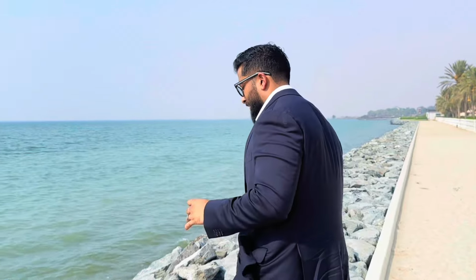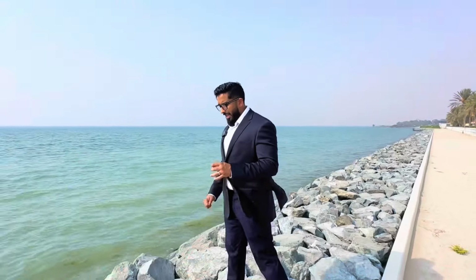Having a villa with private beach access. Now, if I'm comparing, let's say, the Address Resort in Marjan Island, we're looking at a 600-meter beach over here. In Sinaya Island, we're looking at a 6-kilometer beach, and this is the real sea. Owning a villa with a private beach is always a very powerful asset.